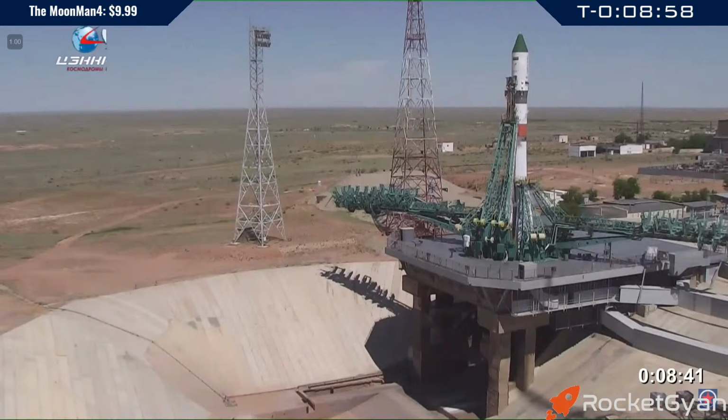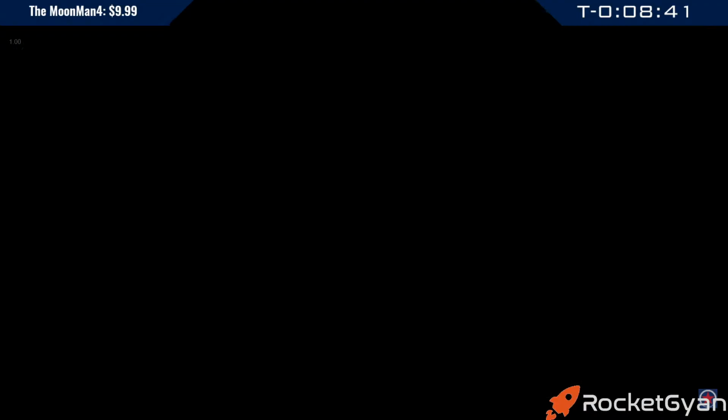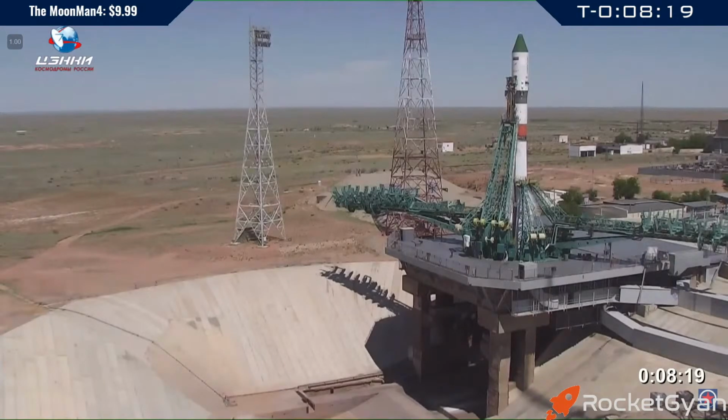The countdown will soon move into its automated phase that will include the purging of nitrogen from the first stage engines. That propellant drain back makes sure the first stage of the Progress booster has the correct amount of propellant for its first 2 minutes of flight. Following that, booster propellant tank pressurization will occur and the ground propellant feed will be terminated.